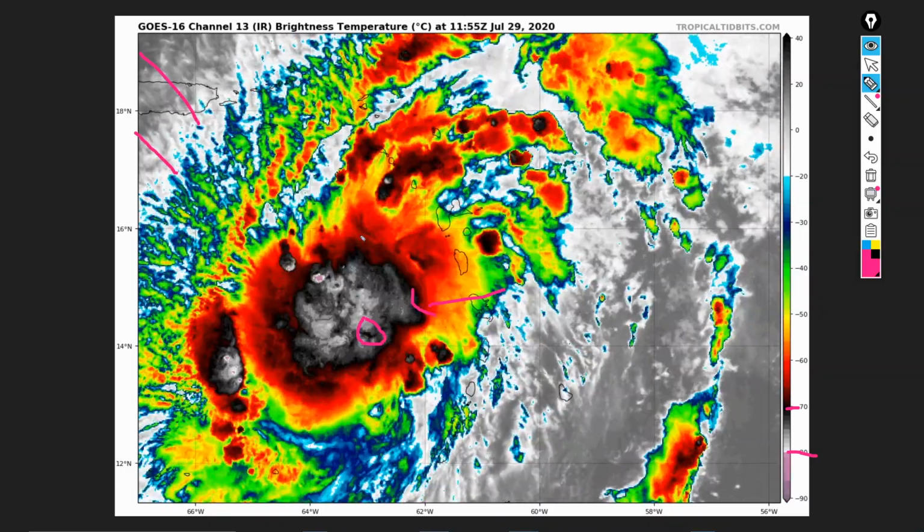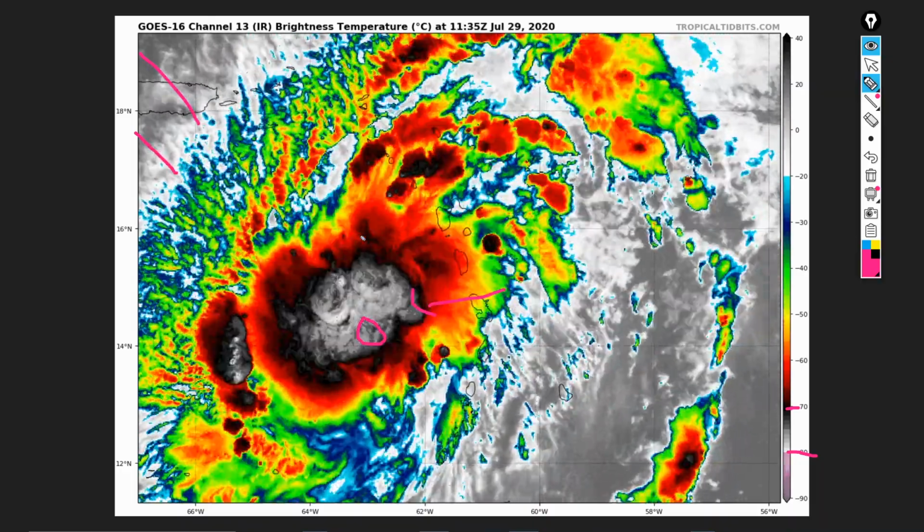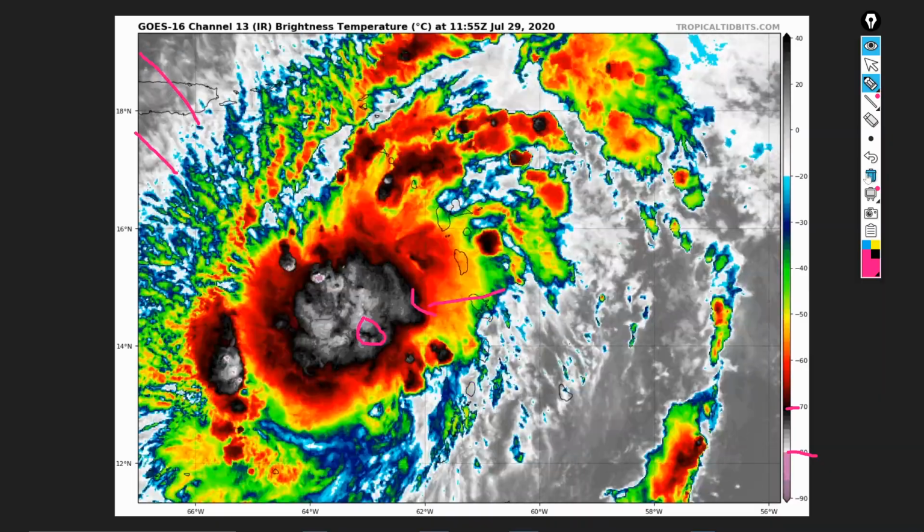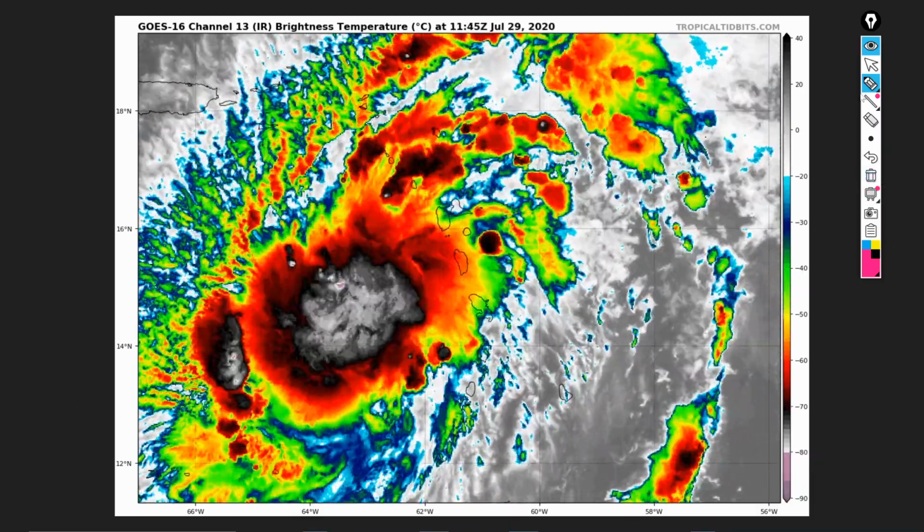Currently, this does have tropical storm force winds. The problem is there's no defined center of circulation, hence why it has yet to be named a tropical storm yet. But I'm expecting that to change later today into possibly tonight. We'll see a much better look on this storm than yesterday.